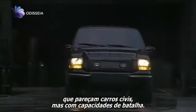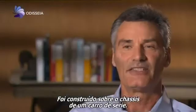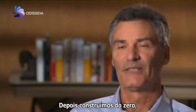The military is actively developing armored vehicles that look like civilian cars, but have battlefield capabilities. This prototype is called the Smart Truck. It's built on the frame of a stock vehicle. You take a truck chassis and you throw away pretty much everything except the wheels, the suspension, the seats, and even the cab. And then you build from the ground up so that what you're doing is you're making an extremely protected box that has a few firing ports and viewports out of it.